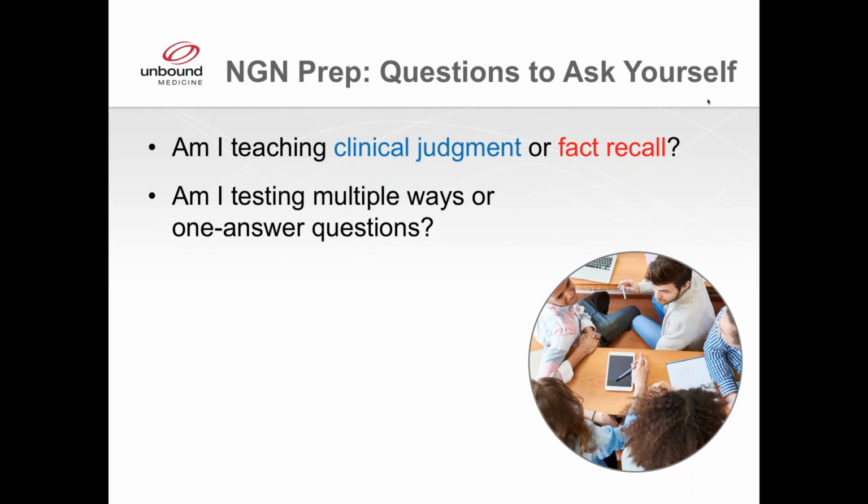And we've done classes before on active learning strategies, and you may be hearing some of that. That's really what a lot of those active learning strategies are trying to promote: the idea of practicing clinical judgment. It's not just so it's more amusing or that you'll remember the facts better, which they do, but that you'll actually learn to be a better clinician. You'll make better clinical judgments.